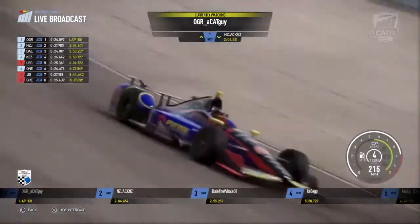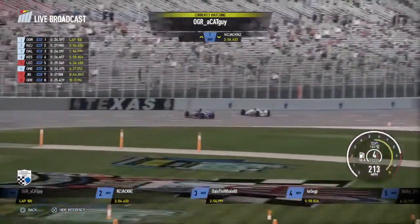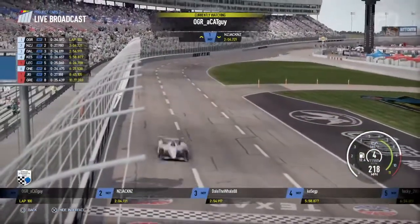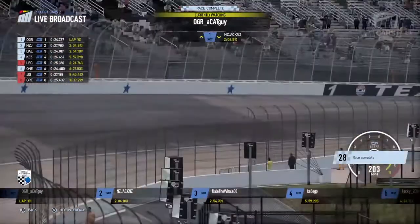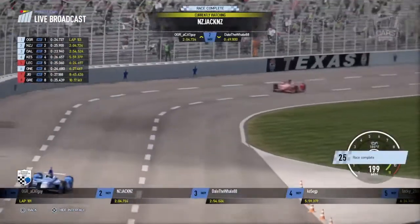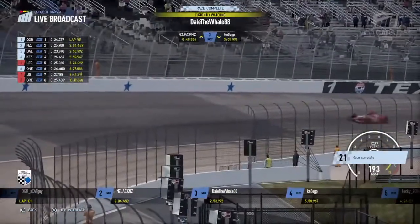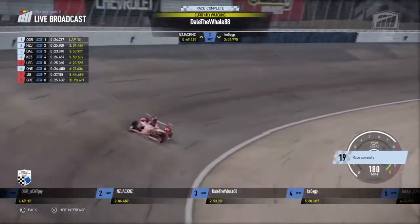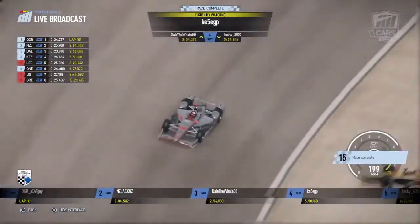Looks like the clock's run out, and it looks like it's going to be OGR Cat Guy for his second win of the season in the Flux IndyCar Championship. Hey, Cat Guy, good race. And he pulls it off. Got no battles on the track. NZ Jack's going to get his second podium of the season. Second place at Long Beach, second at Texas. Dale the Whale follows up last week's win and crosses in third.